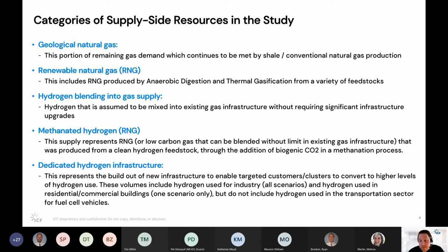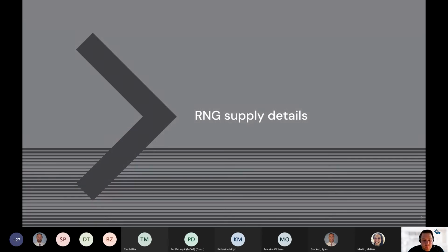Again, a quick overview. I'm not sure if Ryan touched on this, but we're happy for people to put up their hands and ask questions as we go, and Morris and I can try and address those on the spot. So with that brief overview, we're going to jump into some of the RNG supply details. So Morris, I will turn it over to you here.